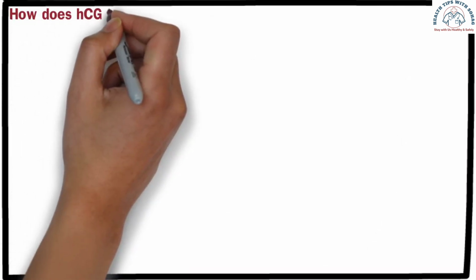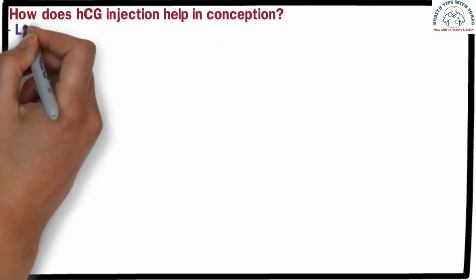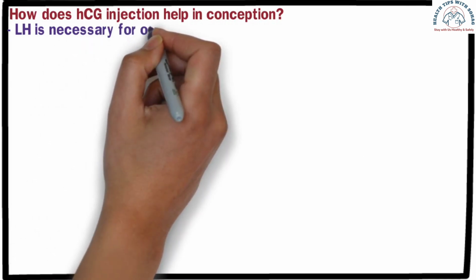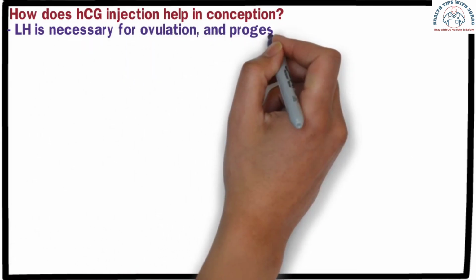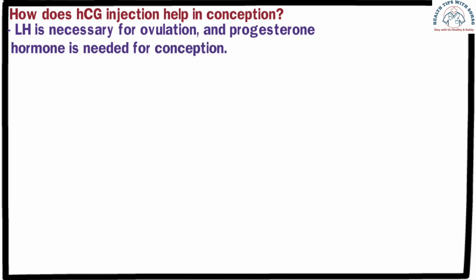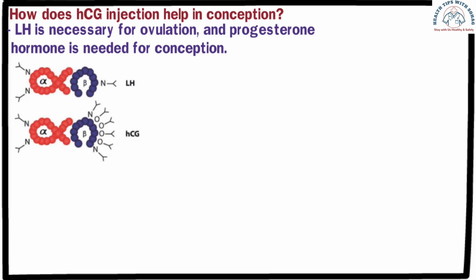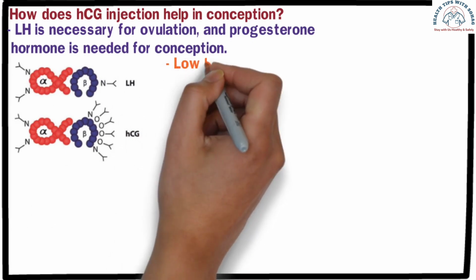How does hCG injection help in conception? By now, we understand that for women to undergo ovulation, luteinizing hormone is necessary and progesterone hormone is needed for conception. Generally, the molecular structure of luteinizing hormone and human chorionic gonadotropin hormone is almost the same.